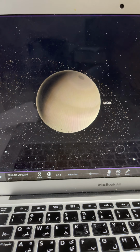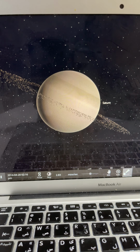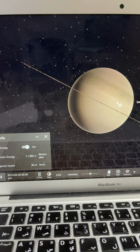You're surprised to see that the rings aren't perfectly round. They have bends caused by the gravitational pull from the nearby moons, 53 of them confirmed. Titan, an icy world bigger than our moon, and even Mercury, is the largest.